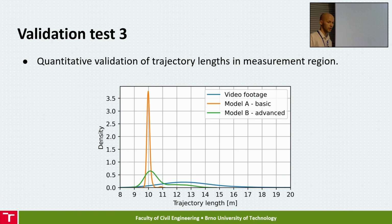Validation test 3 showed that we need to improve some steps in our procedure and maybe go further in some research areas in this topic, because you can see that all three data sets are very different from each other. Model A basic data have very low variance. Video footage has very high variance and different central tendency. And we argue that this has primarily three causes. One of them is that the detector detected trajectories and produces some error because of distortion of camera lenses.